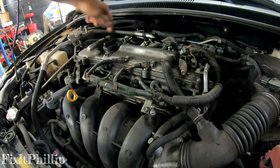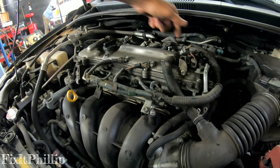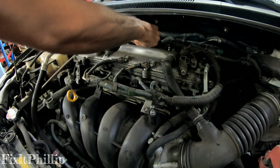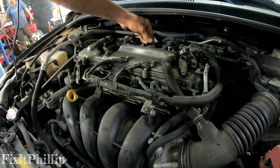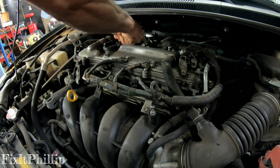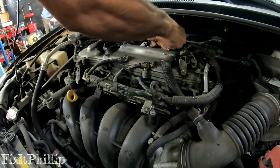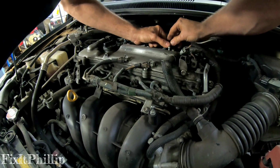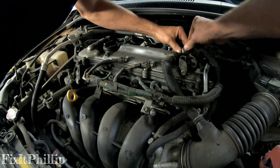Yeah, it's definitely running rough. Here's coil number 1, number 2, number 3, and number 4. So we're showing a code for number 2. Let's unplug it and see if it makes a difference. A little bit of a difference, but not much. Let's see if we unplug number 1. Big difference. Now number 3. Big difference. Number 4, big difference.